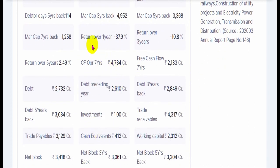It has given a negative return over the last 1 year of almost 37.9%, and over the last 3 years, if somebody had invested 3 years back, they would have suffered a loss of around 10.8% compounded over the 3 years, and from 5 years back gained just 2.49%. So this company has not given good returns to the investors.